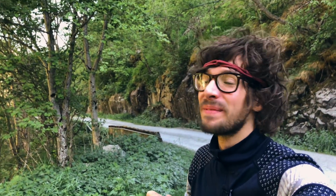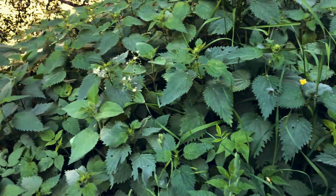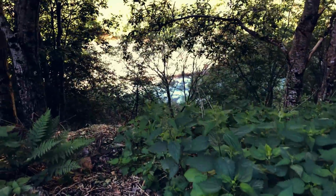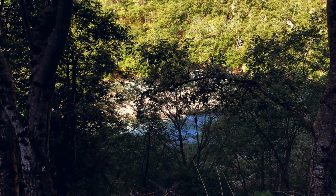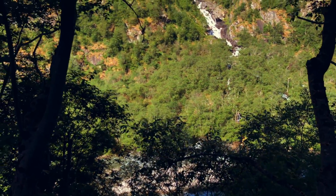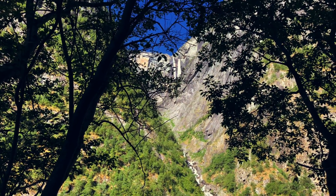All right, let's set up. So this is the road. First, you have a lot of nettles. Then you have a little bit of a cliff. Then you have a river. Then you have forests. And way up there is Vedalsfossen. I think I'm going to use my long lens and skip all that.